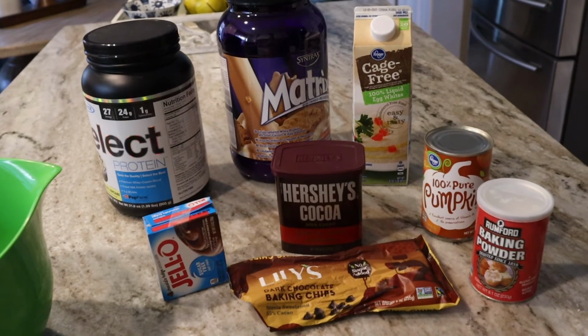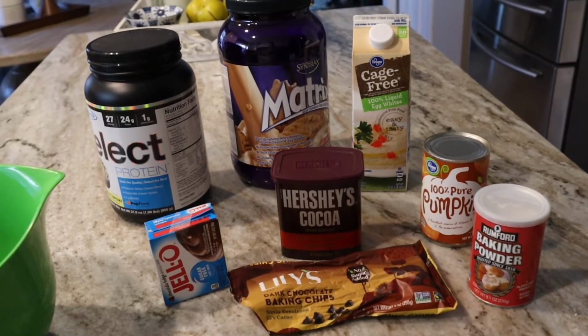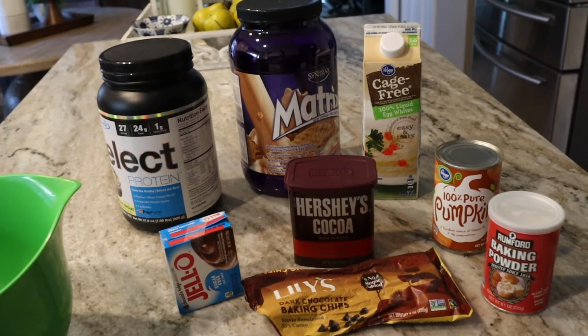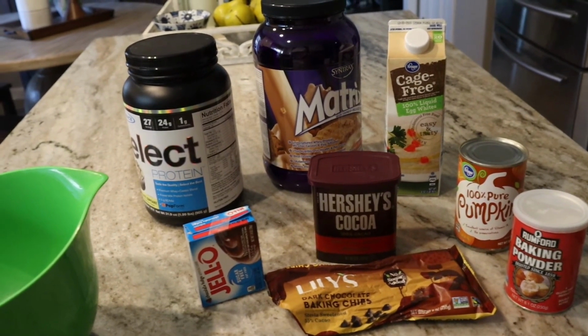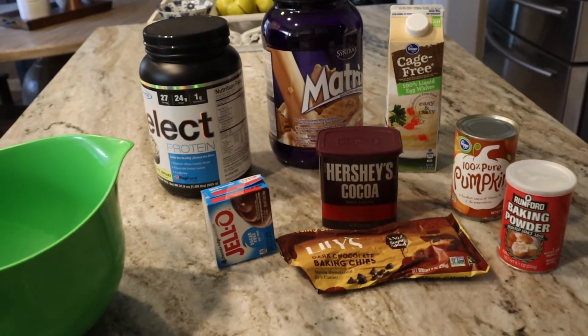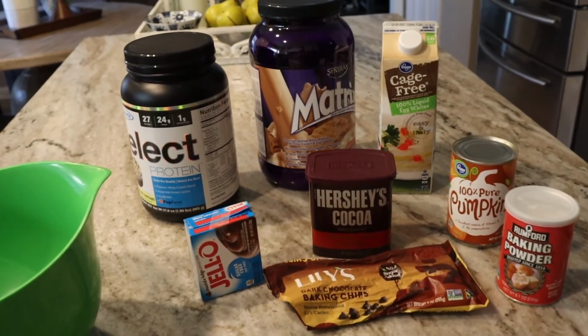Oh, I forgot to say on the egg whites, I usually start with about 100 grams or so, and then if it seems a little too thick or whatever, I will add a little bit more. It does not change the points calculation, at least on the blue plan. So anyway, I'm gonna get this mixed up real quick and get it in the oven.